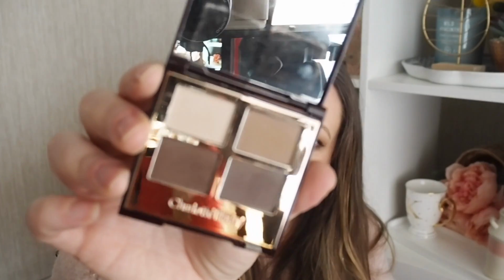And the shades don't look like anything in the palette. You'd kind of go, oh yeah, sure, it's grand. But what I've been doing is using this shade in the crease, kind of buffed out. I have it on today, in the crease. And then one of the 2 shades here at the end in the outer corner, and brought up into the crease to add a little bit of definition.